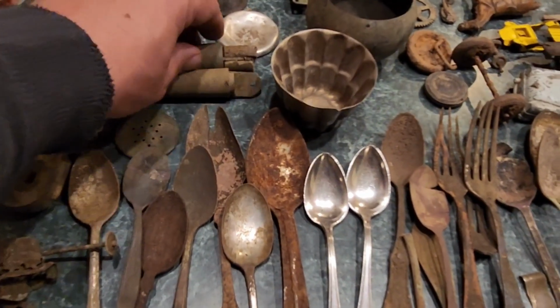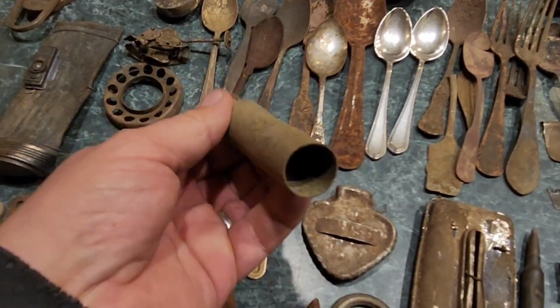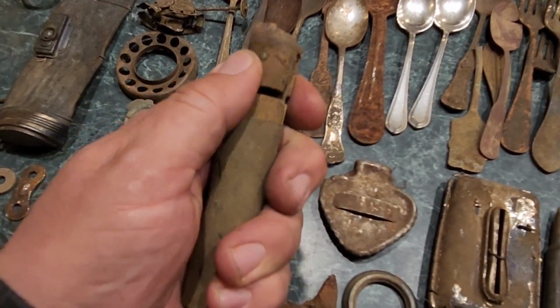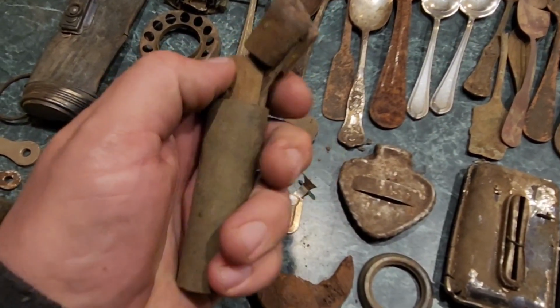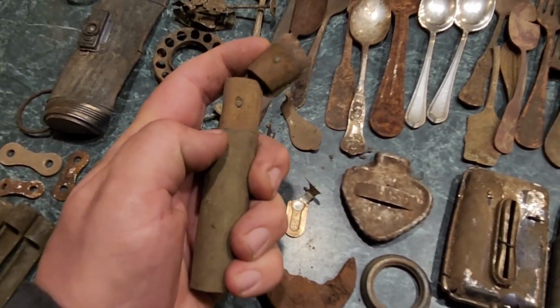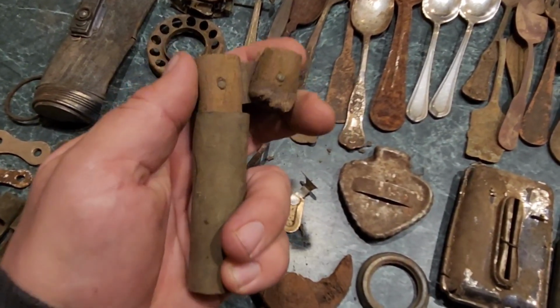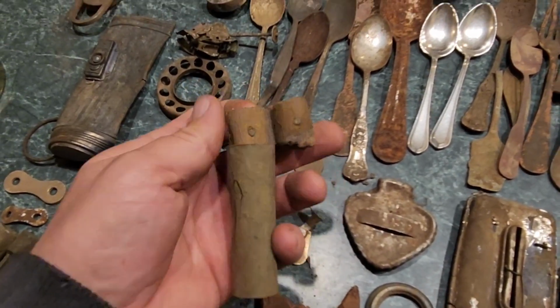Oh, except for these. I'm not really sure, but I think these were for some old tent posts that went together so they could fold them up, because if you pull this out, you can bend this around and it would fold up. So those are pretty cool too. Never seen them before.